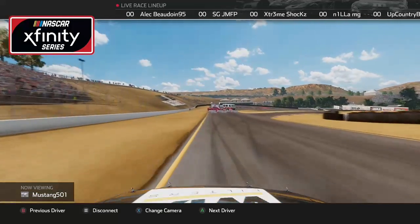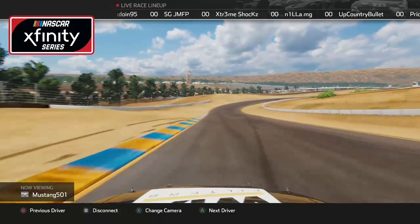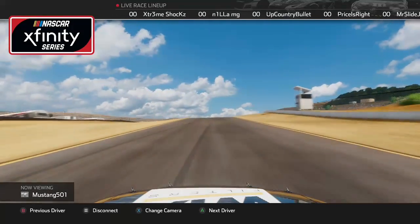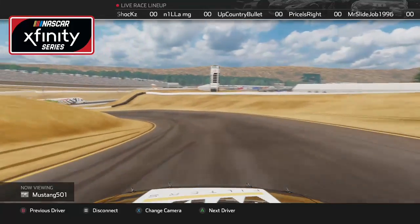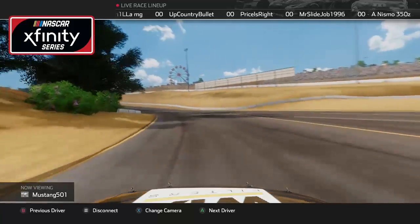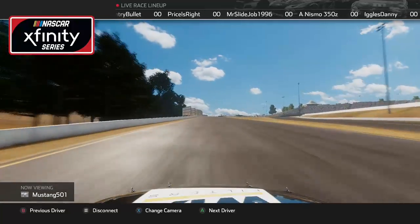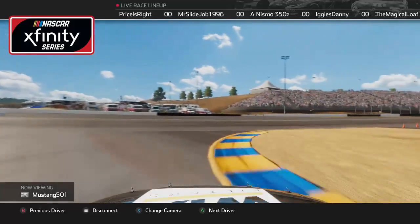But looking at Mustang 501 going around the track, this is no easy road course. This one has a bunch of sharp turns, and it starts fairly at the beginning. When they go green, they're going to have to go up that long hill, and if you carry too much speed over that one, you may find yourself in the dust there, or the sand trap, which could prove a deadly cause.